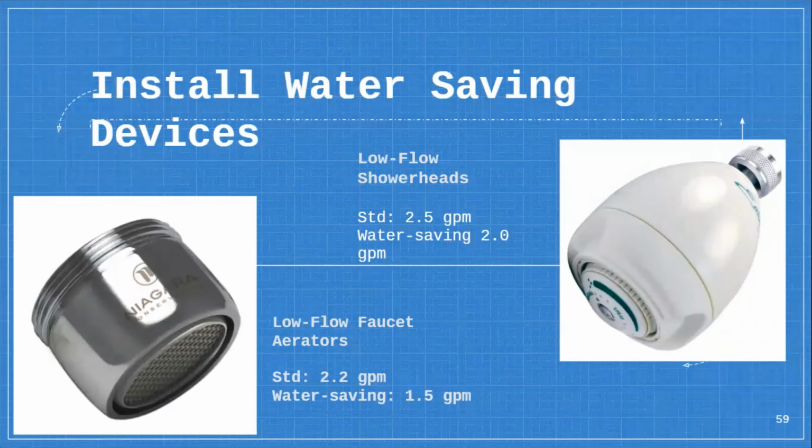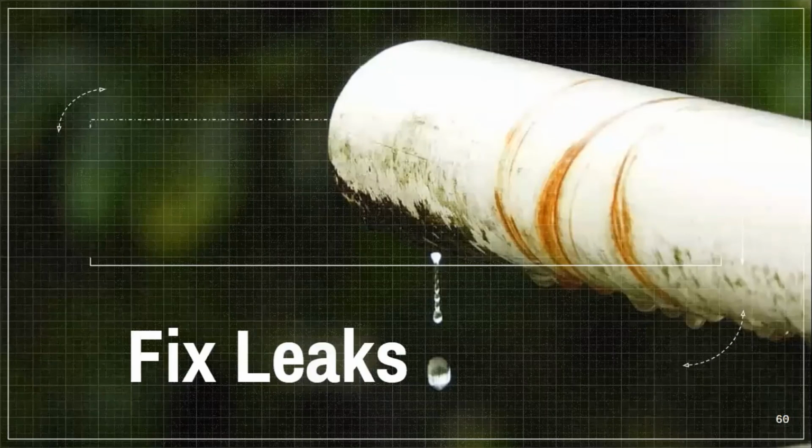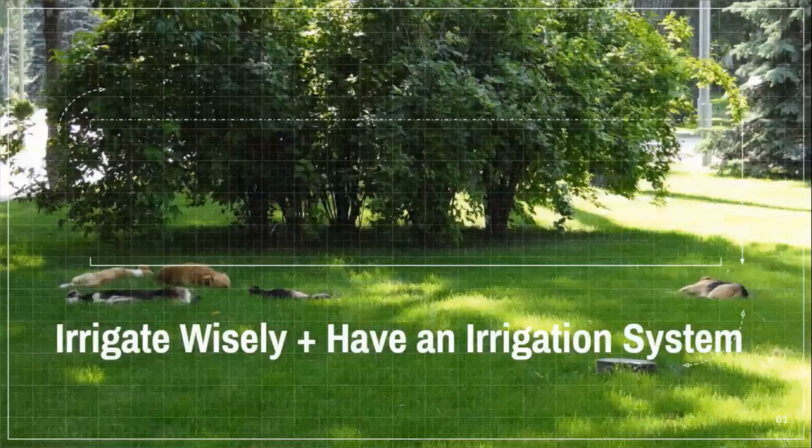Consider installing water saving devices, low flow shower heads, low flow faucet aerators, very simple to install, and you'll save water and money. Fix leaks. I know it's easy just to let them go. You think, oh, it's just a small leak, but over time, it can add up to a lot of water loss and even a lot of money. Irrigate wisely and have an irrigation system, and it'll keep the dogs off your yard too.